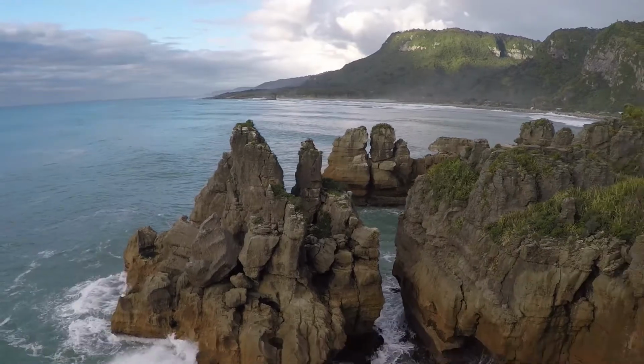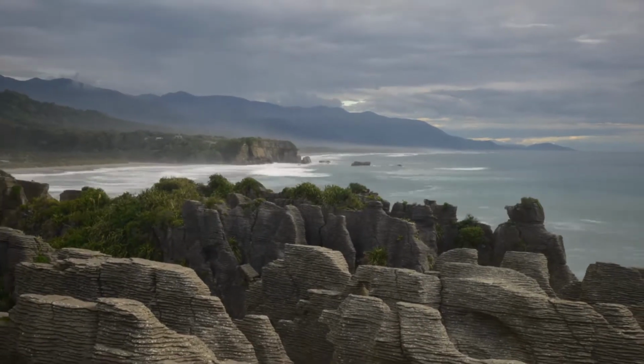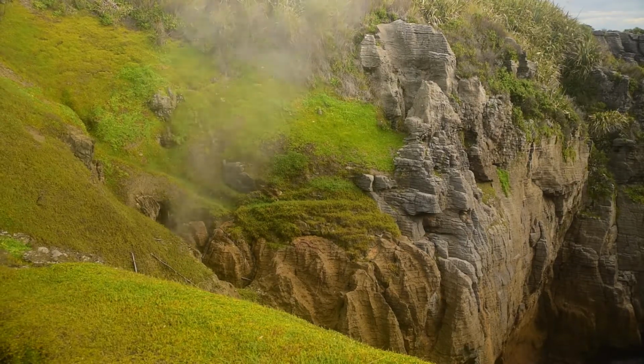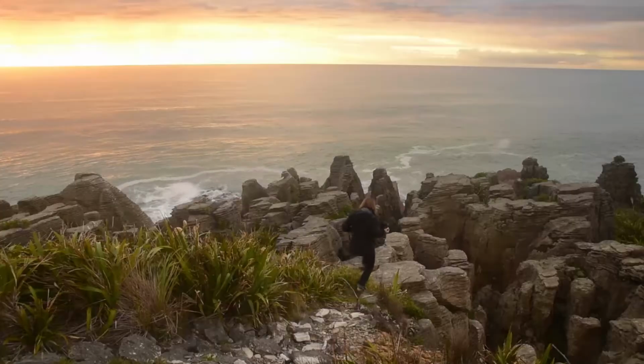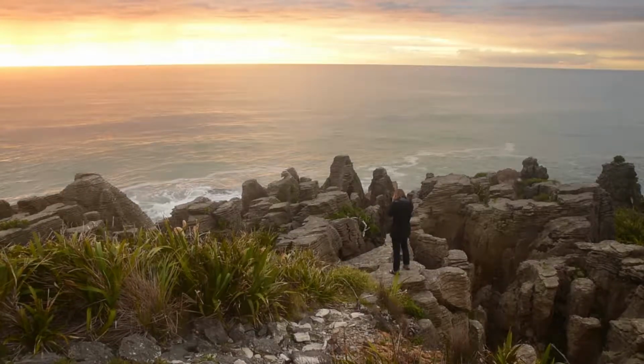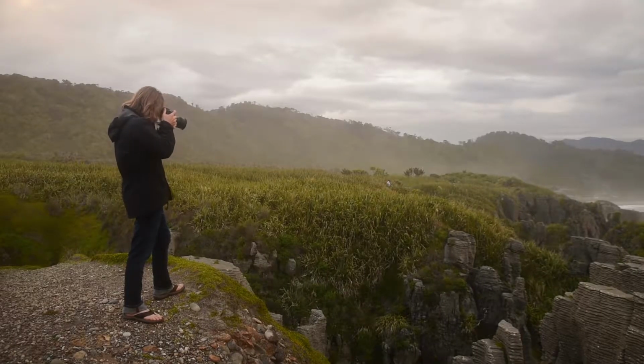We're on the west coast of the South Island of New Zealand at Punakaiki Rocks. It's also called the Blowing Rocks. Basically, there's these pancake formations, and at high tide, water gushes through this. It's a really cool spot. They have a nice scenic walkway, and there's all these really cool vantage points you can set up.